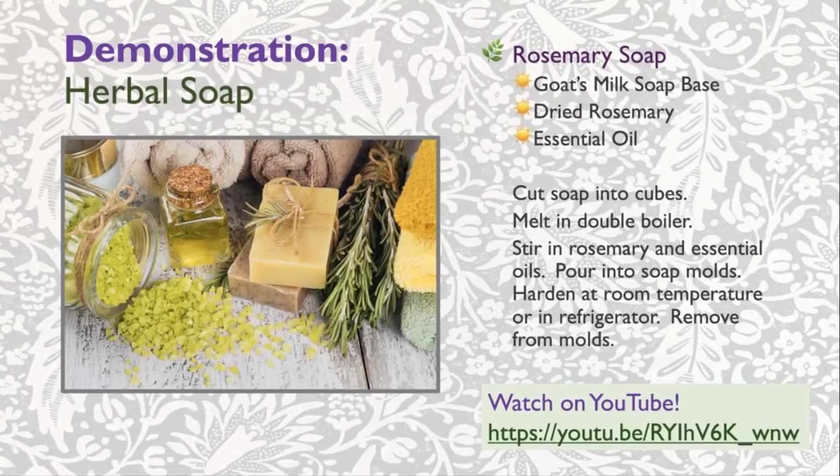You just cut this soap base. Since it's a melt and pour, you don't have to worry about making it from scratch. If you make soap from scratch, you need sodium hydroxide, which is a very strong base. And if you are using that, you need to wear gloves and goggles and not breathe the fumes. So I bypass all that and keep it simple by using a pre-made melt and pour soap base. Short and simple. You just put it in the double boiler and melt the soap, stir in the rosemary and the oils, put it into your soap molds and let it harden.